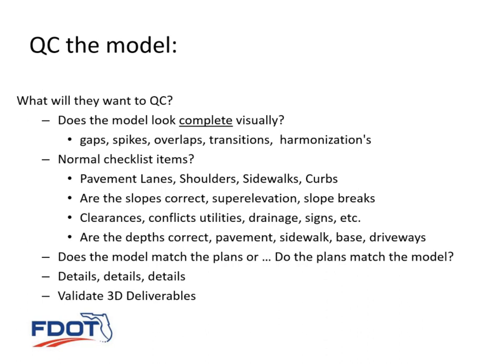We don't foresee going away from plans anytime in the near future. We believe that plans will augment the model, whereas currently the model kind of augments the plans, but we hope to see that it flips in the future, to where we need to make sure that we're copacetic between the two. And then details.